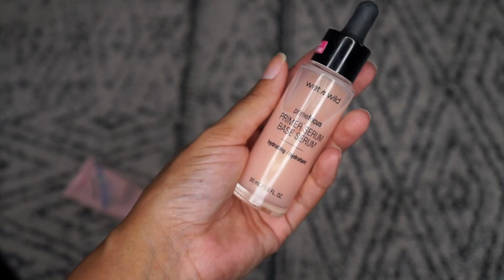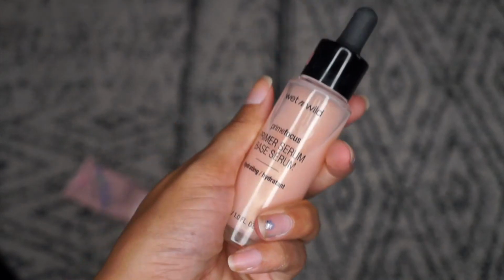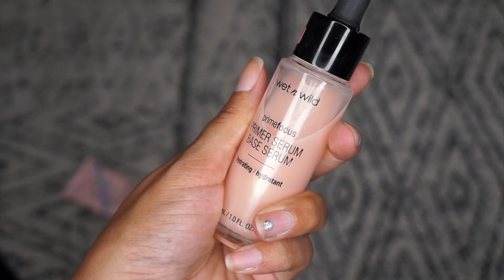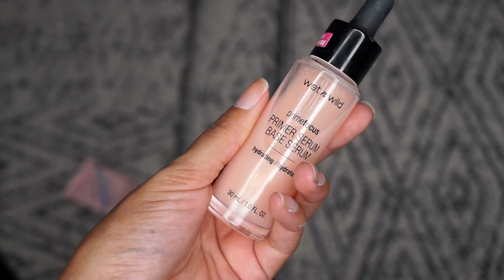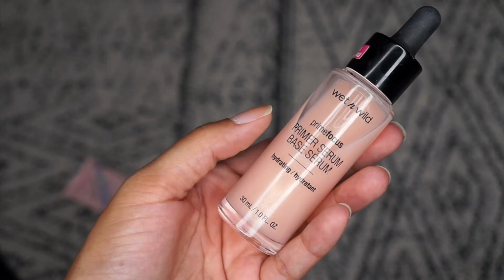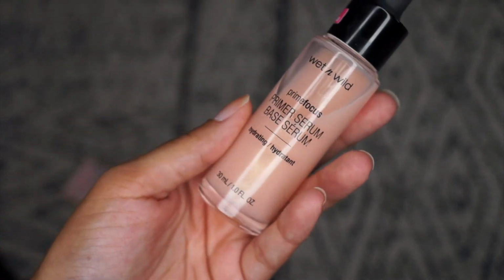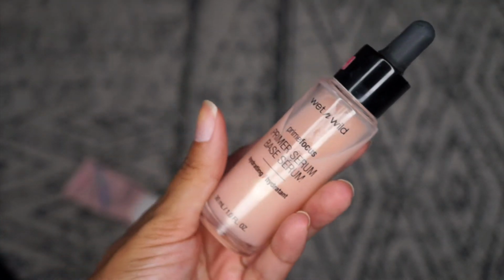So the Wet n Wild Prime Focus Primer Serum, I purchased this when I was pregnant. I wanted something to help with my dry skin, so I purchased this primer. I haven't really been using it because I am no longer dry skin. I am definitely oily again, so I am gonna be tossing this.